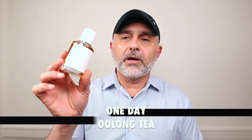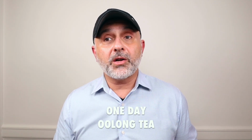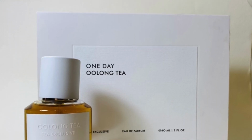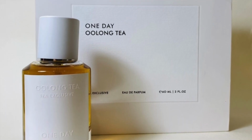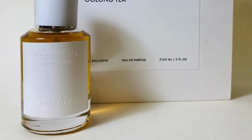So next up, the 9th fragrance I'm talking about is Oolong Tea from the house of One Day, a house from Hong Kong. This is an award-winning fragrance and definitely one that you guys should check out. What I like about this one is it's definitely a smoky oolong tea, and for me, with a little warmth it really comes alive. And there's jasmine in here. I think my body amplifies the jasmine and creates a smoky tea, and also jasmine balm, which is really, really cool.